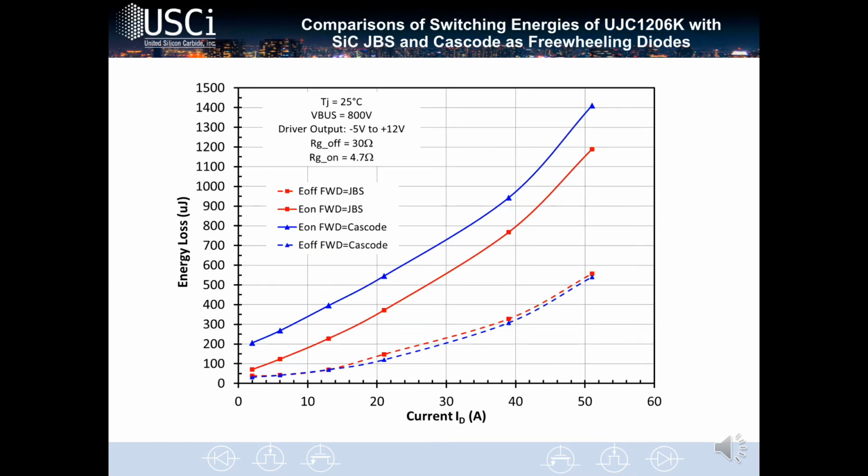This is a chart that shows you the fact that the EON and EOFF versus current is dependent on the kind of freewheeling diode you actually use. So in a chopper circuit, you would use a junction barrier Schottky diode. In a half bridge, you would use a cascode. So the blue curve is for the cascode. Due to its somewhat higher capacitance than a simple Schottky diode, it gives you a somewhat higher EON. This is what you would get in a chopper using a diode. Turn-off loss is about the same in both cases.